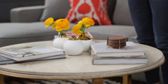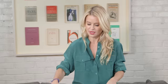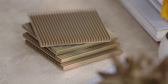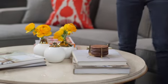So I like to use the books and create height and drama. So you start to get this really nice tablescape happening with lows and highs, accessories, something that really creates this beautiful visual interest. So I have 2 kinds of coasters. In this case, textured brass coasters that pick up the table base, but also are really beautiful as an object on their own.